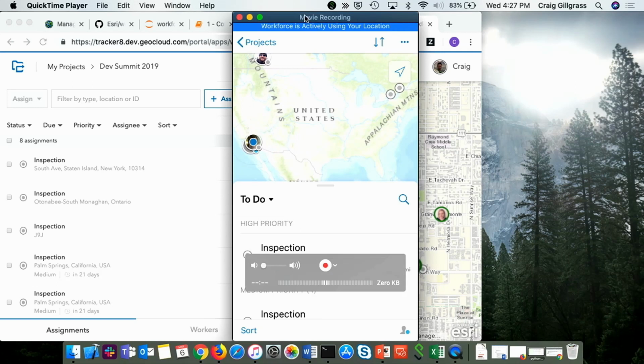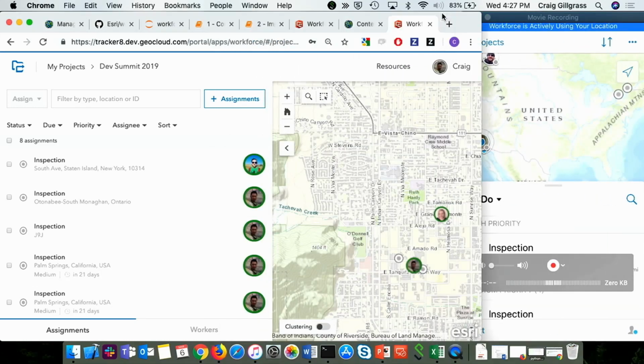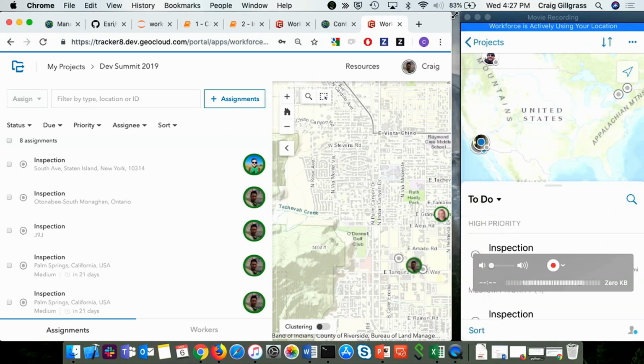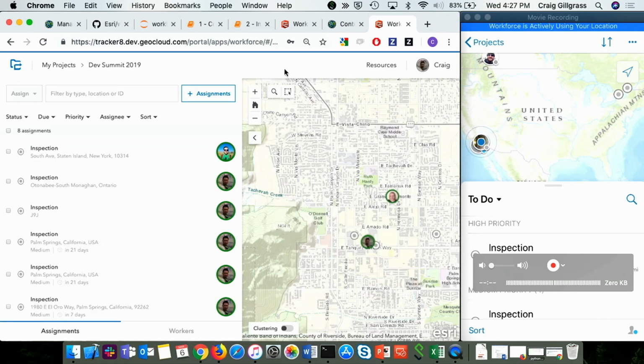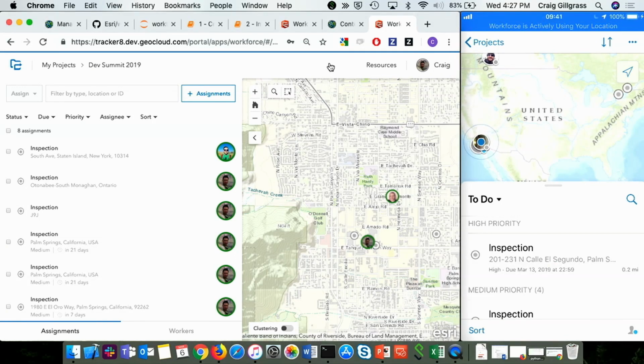Okay, all right, so I'd like to do a bit of a highlight in terms of what's coming for Workforce. What I've got here is a different view than what I have been showing. On the left-hand side, you see the Workforce web application, and on the right-hand side, you see the mobile app. But these are different. This is actually our current development environment for the next release of Workforce that we're working on. Jeff's going to talk a little bit about what's included in that.